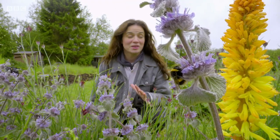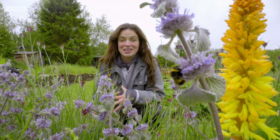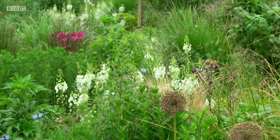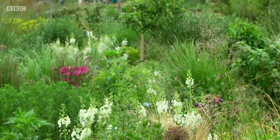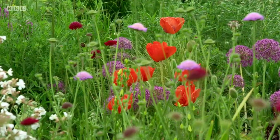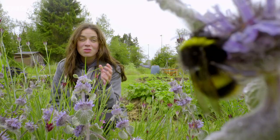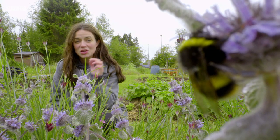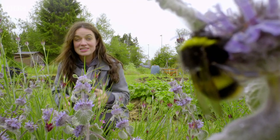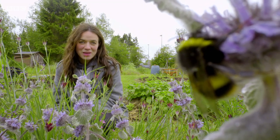I'm so inspired by what Nadine has done here. She's created a plot that's beautiful and relaxing, but also one that works so hard for wildlife and for her own harvest. This is obviously in a league of its own when it comes to allotments, but there are so many ideas here that I can take back to Kent with me. And it's just got me thinking, with around 330,000 allotment plots across the country, just imagine if every one of us did a little bit to help the wildlife. Just think what a difference that could make.